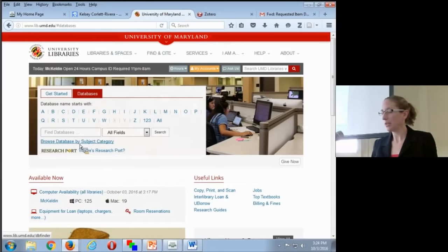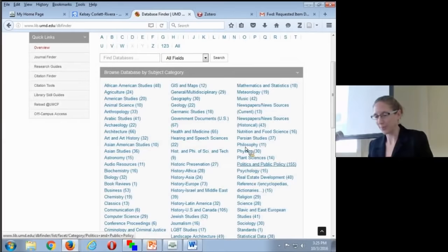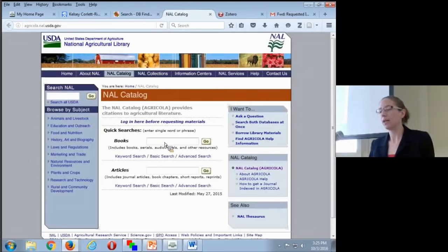Once you get into the list of databases, let's say we're working on public health today. Apparently public health does not show up. Should have thought of that before I stood up in front of a group. Let's say animal science for the fun of things. When you click this title right here to get into the Agricola database, if you are off campus, it will ask you to log in with your directory ID and password. Okay, so that's how that works. Otherwise, your functionality will be the same as if you were sitting right here in this room today.